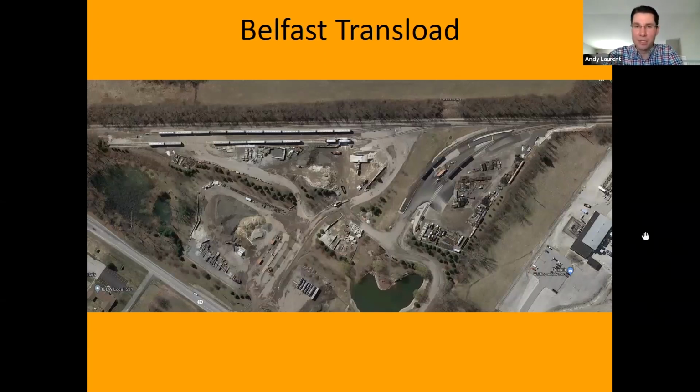Basically, it was established for plastics resin transload. So there was powdered plastic and plastic pellet that was brought in. A trucking company worked with Belfast Transload to set this up as an operation. Instead of trucking plastic in from all the producers, they would have it railed in.